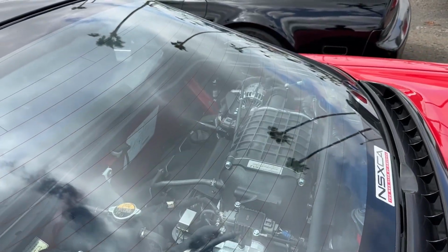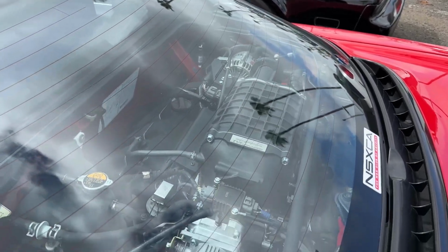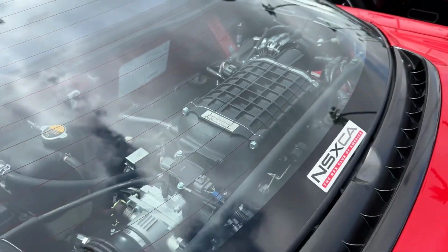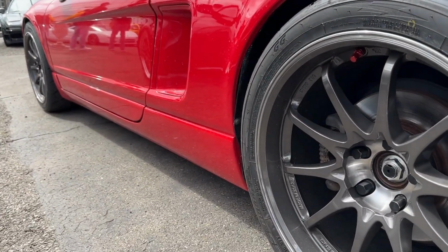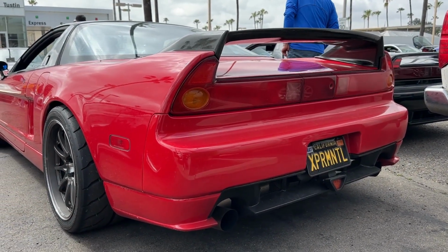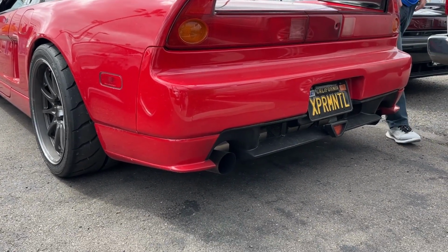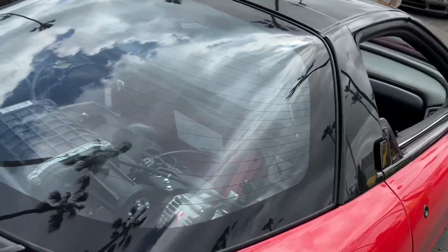And of course, he recently got this back from dropping off at SOS for their supercharger. So that's super cool. TVS supercharger. Look at these rear tires. 265/35/18 rear tires. Got a NSXR style spoiler, 02 style diffuser. The supercharger is where it's at. I gotta get one of these one day.